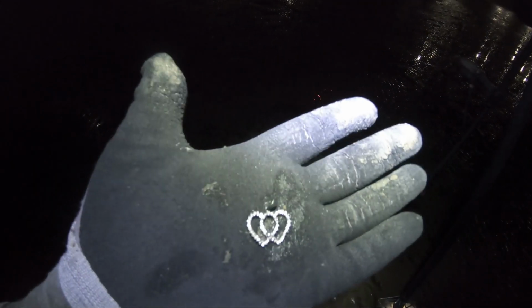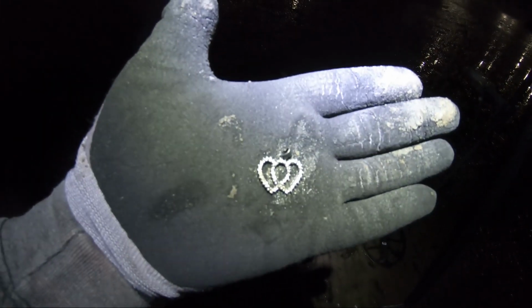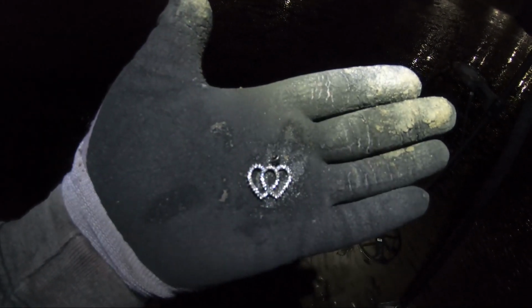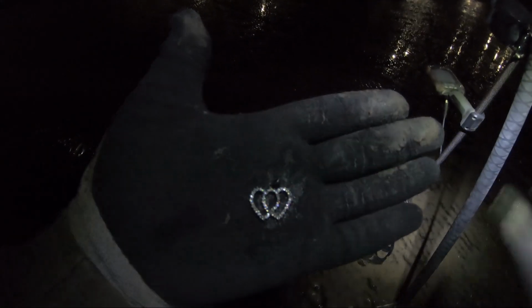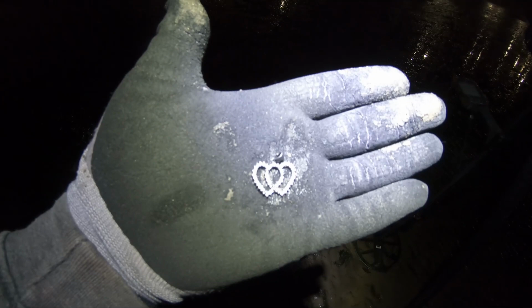I can see something, coin that's in the mud. 20p. I'm on the beach next to the beach. I'm basically two beaches away from the little coin beach, and my next find is this, which I quite like. It's a little necklace pendant, and it's two love hearts intertwined. I think that's really sweet, but it's got stones all over it, but I doubt very much it's silver or anything of any value. But anyway, it's my next find.